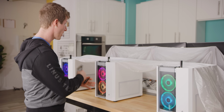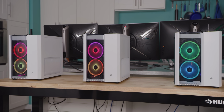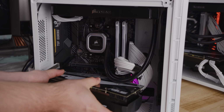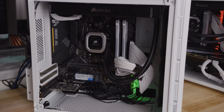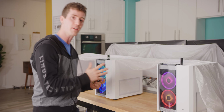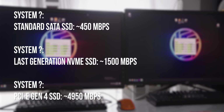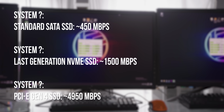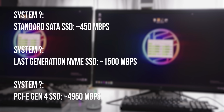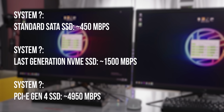So to see if I'm the only one, we've built up a fun little side-by-side test here. These three systems are nearly identical. They've all got Ryzen 9 3900X processors, RTX 2070 graphics cards, and 32 gigs of DDR4 memory. But one of them has a bog standard SATA SSD, another has a last generation NVMe SSD that does around 1,500 megabytes a second, and finally, we've got a PCIe Gen4 SSD tearing up our lanes at a blistering 4,950 megabytes a second.